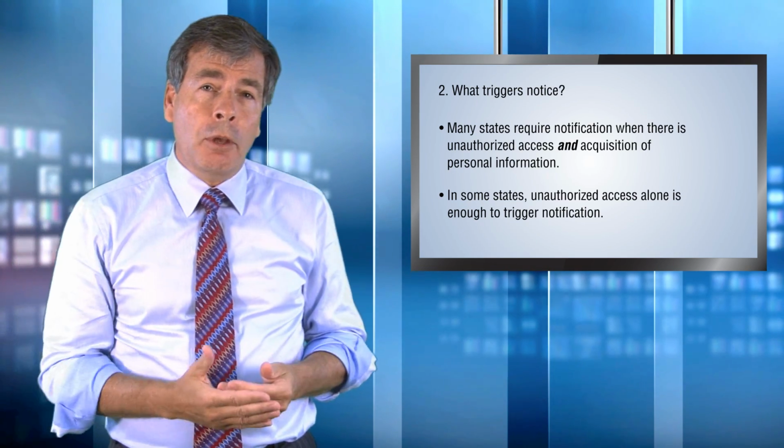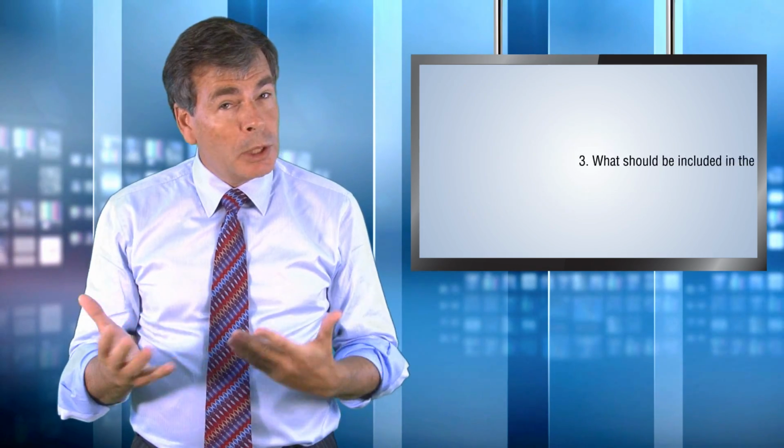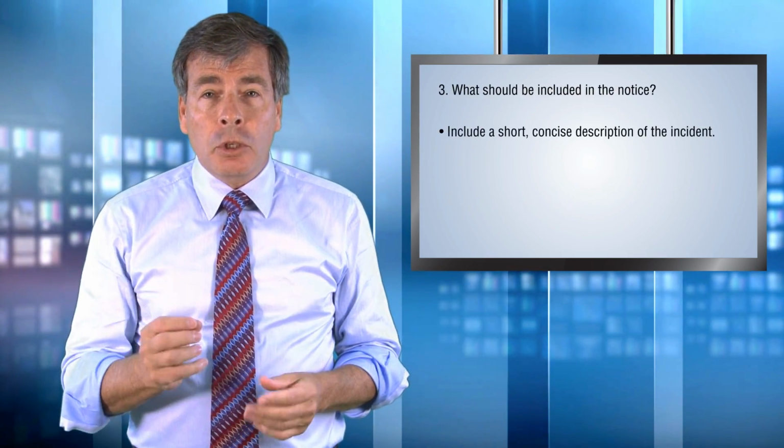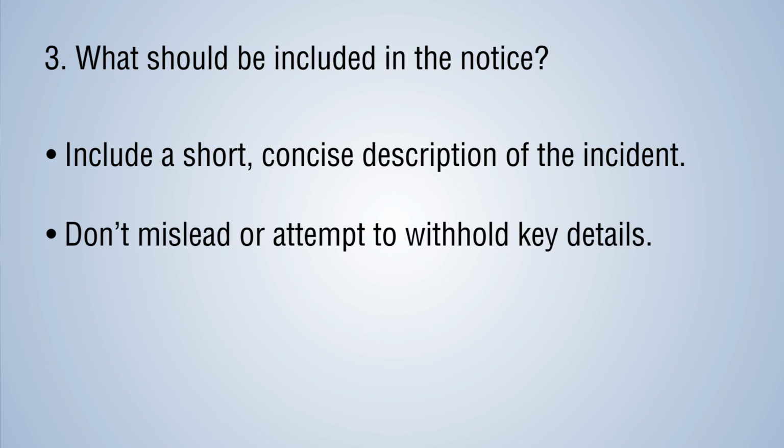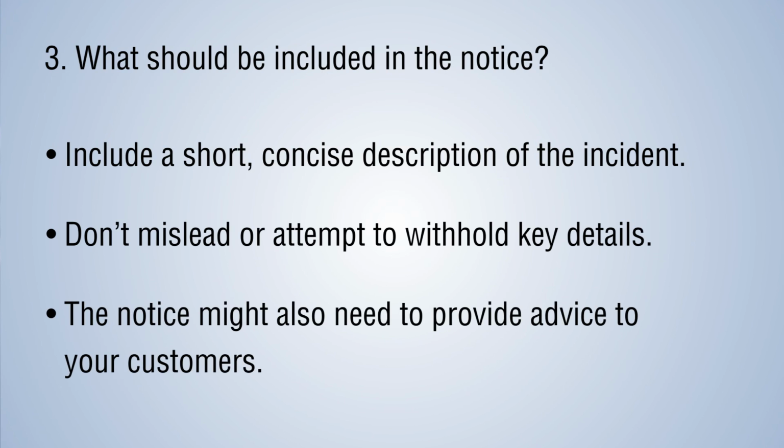So you know who you're going to give notice to, you know when you're going to give notice. What do you have to say? Well, include a short, concise description of the incident. Don't mislead. Don't withhold key details. The notice should be concise and direct about the incident itself. Depending on state law, you might need to include the number of state residents affected or describe steps the company has taken to correct the problem. The notice might also require that you provide advice to consumers about how they can fix the breach or at least protect themselves from any harmful effects that might result from the breach.